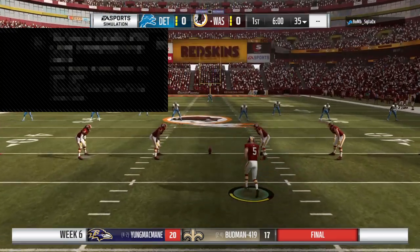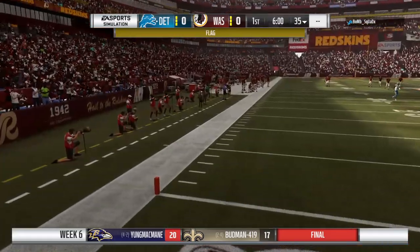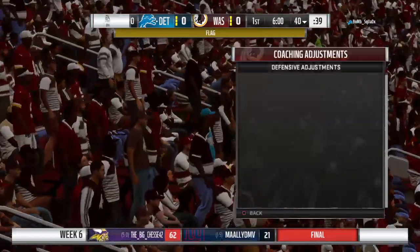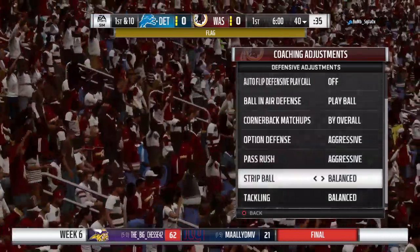Set to go now in Week 6 of the NFL season, and we are underway on EA Sports. And that drives coaches insane, doesn't it? When they see that happen, it just doesn't feel right, does it? Plus, you're giving up yardage.